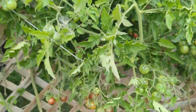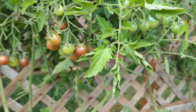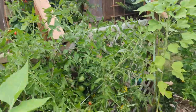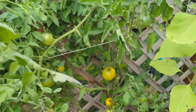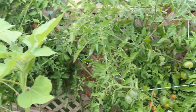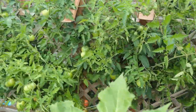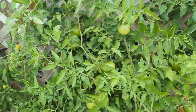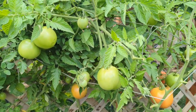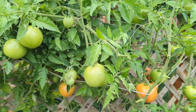So what is that? It is a rot that happens at the bottom of the tomato, and I've never seen it on cherry tomatoes, but on the medium-sized and the large tomatoes, it is a rot that happens at the bottom, and basically you can't eat the tomato. It's not very pleasant. I see a lot of that in a garden community group that I'm in, and I always wonder, we never have it.